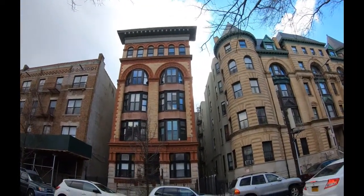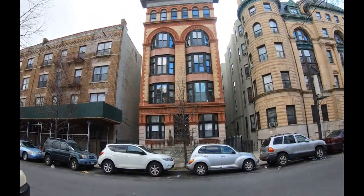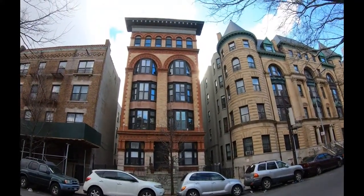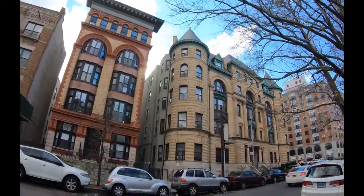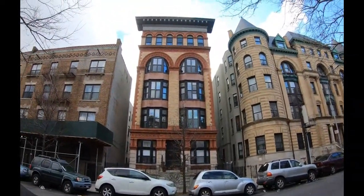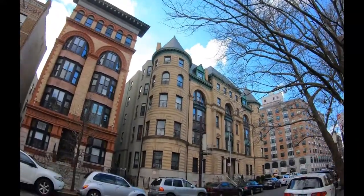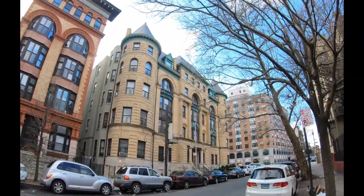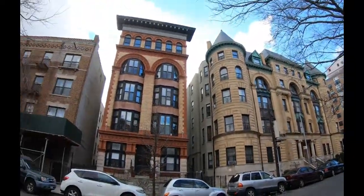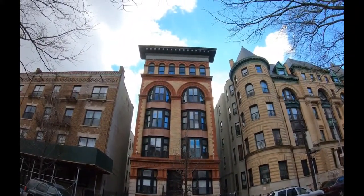This is the Bedford-Shire apartment building designed by Montrose Morris, and the developer was Louis Seitz, as was the case here for the Imperial Apartments. And the Bedford-Shire was built in 1891, and then the Imperial Apartments were built the next year. This is at 1200 Dean Street in Crown Heights.